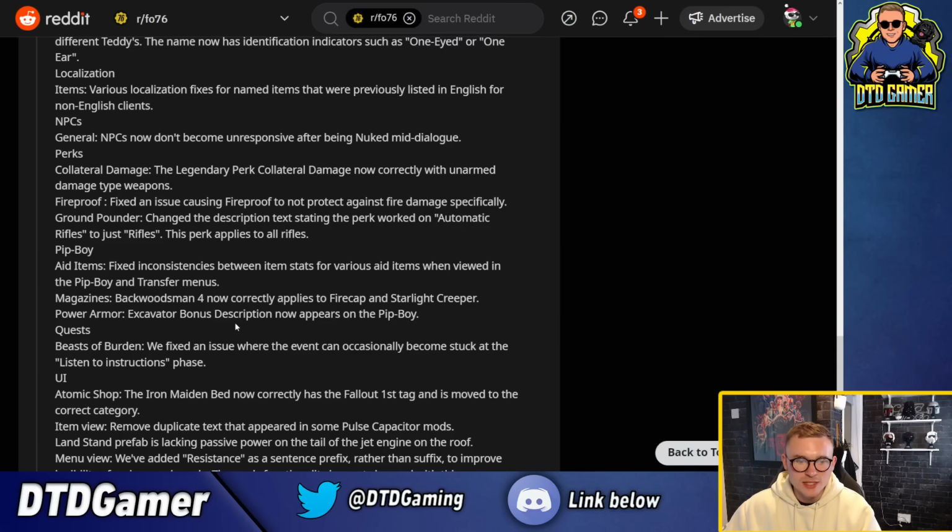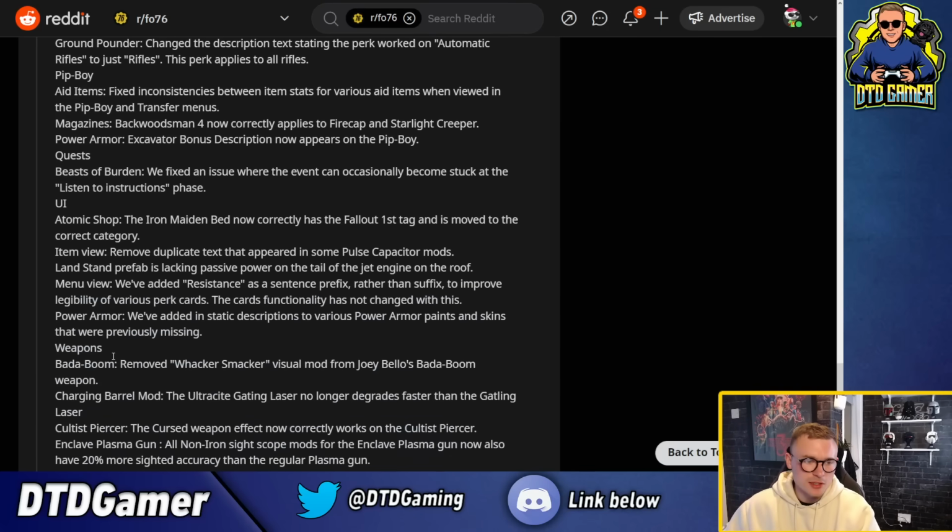Power Armor, Excavator bonus description now appears in the Pip-Boy. Nice little touch there. Beast of Burden, we fixed an issue where the event can occasionally become stuck. Listen to the instructions. Yes, it was Beast of Burden. I've been on that one once when it froze. I haven't had any issues with the other one yet though, so I don't know. UI Atomic Shop, the Iron Maiden bed now correctly has the Fallout First tag and is moved to the correct category. Thank God, because there was a little confusion with that in the comments and stuff.